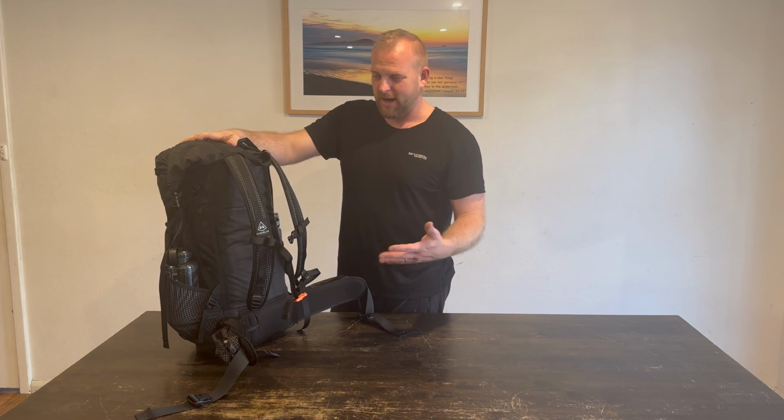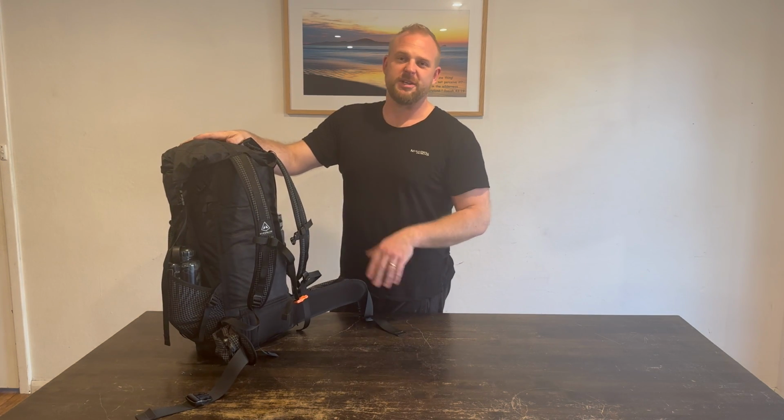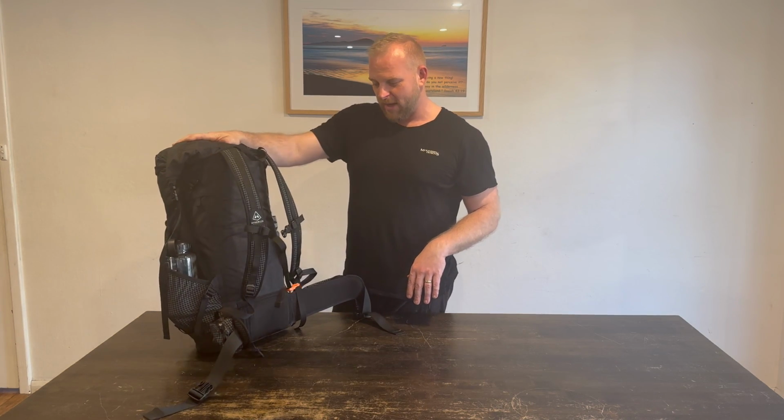I love Hyperlite's focus, which is just keeping it simple, as light as possible, as minimal as possible, and it's got everything you need, and it hasn't got all this rubbish that you don't need. So it's such a good pack.